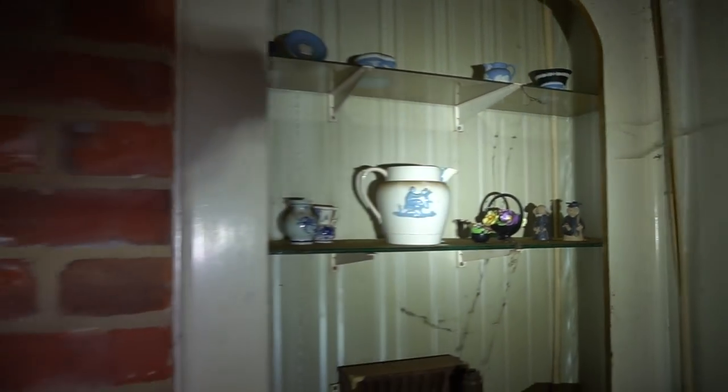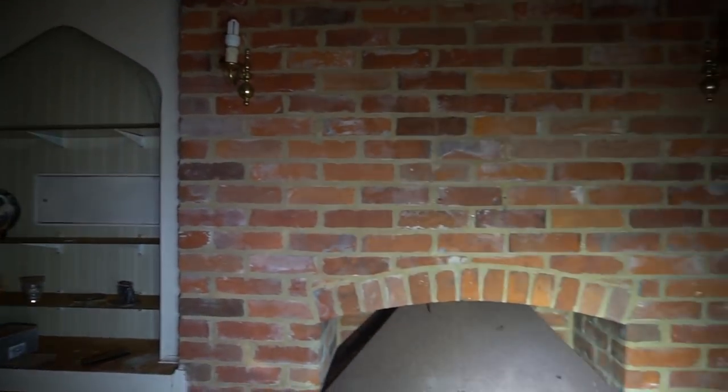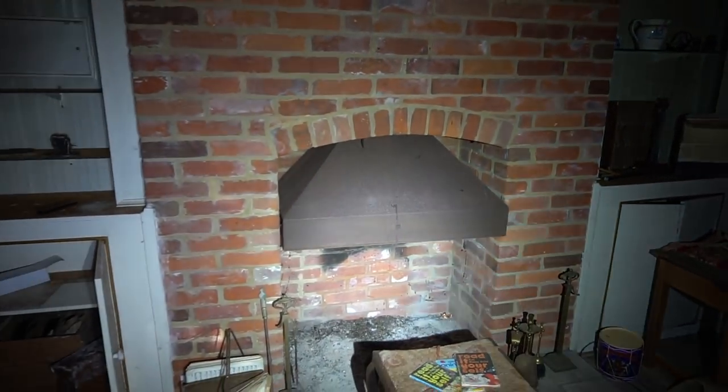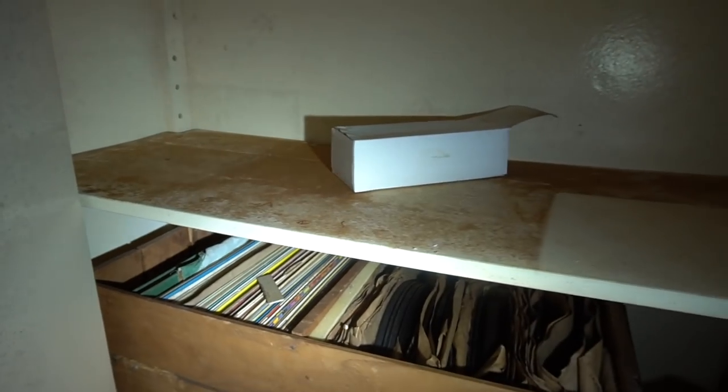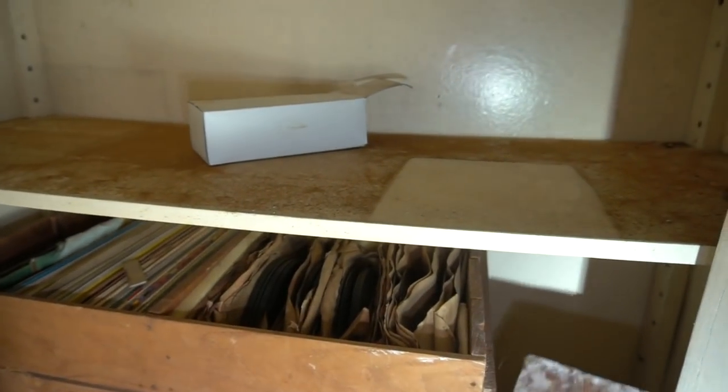Guys, I just keep getting excited. I'm really excited about this. Oh, look at this. Everything's literally just sat here. Everything's just stood still. Can you imagine the roaring fire? That's what I said earlier. I mean, how many vintage vinyls are just literally sitting in this box, decaying away? What is this?